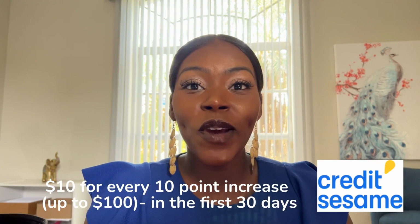On top of them reporting, they also have different features like cash back. They don't charge you any interest on anything that you spend, and they also don't charge you any fees. Now, when you have this account and your credit score goes up, they even have a feature where they can actually pay you money. They'll give you $10 if your credit score goes up 10 points, and if your credit score goes up over 100 points, then they'll give you $100. So not only are they reporting to the credit bureaus and not charging you any fees, but they're actually giving you money back when your credit score is going up.